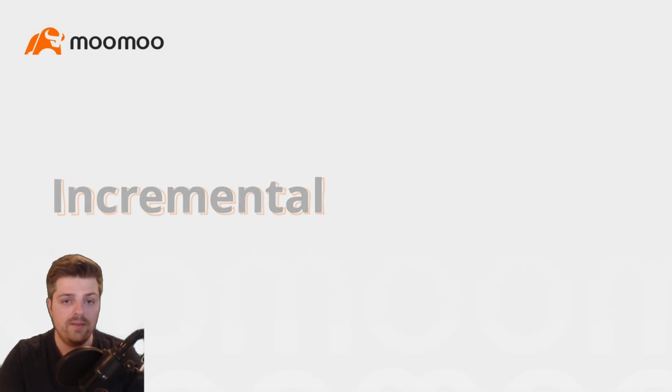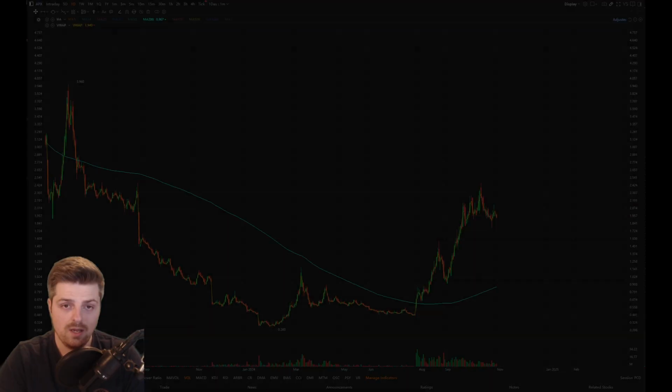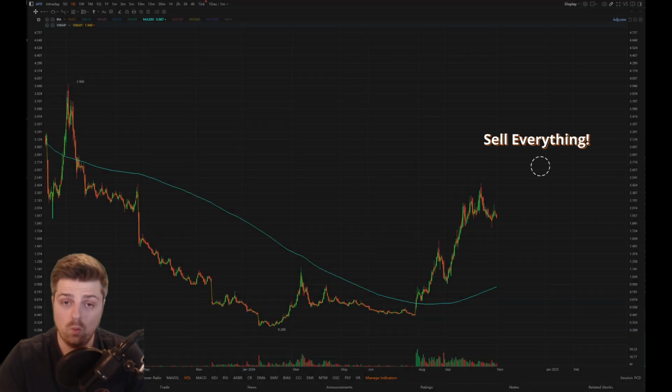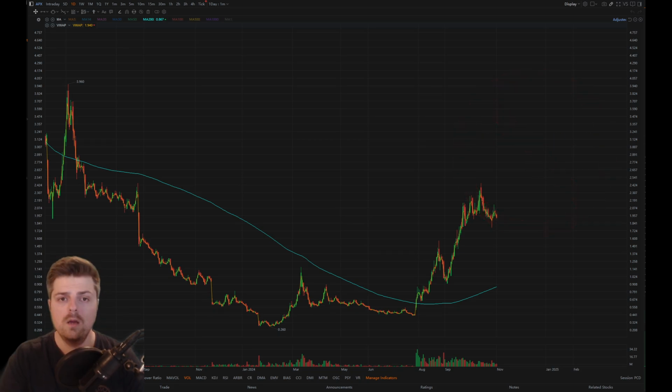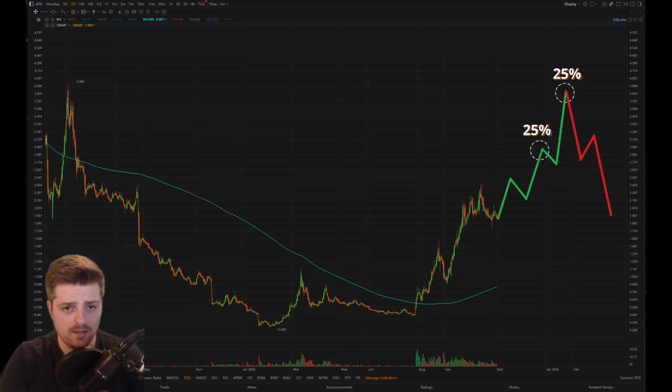We're going to take a look at taking profits in stages, as this can be a real game changer. Instead of selling all your holdings at once, why not consider selling parts of your position incrementally? For example, I can opt to sell 25% of my shares once my initial profit target's met, and then another 25% if the stock continues to rise. If after I take profits, the stock starts trending in the wrong direction, I'll at least have locked in some profits and it'll be a lot harder to end up overall in a loss on the trade.